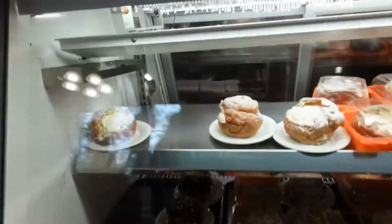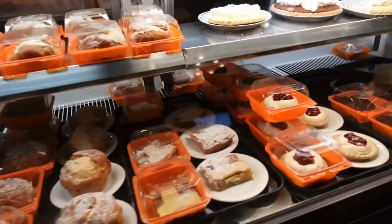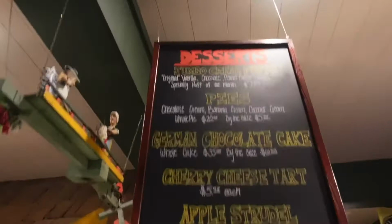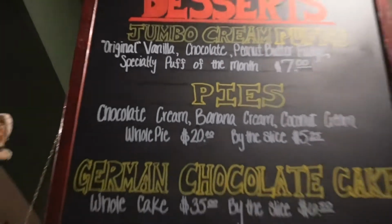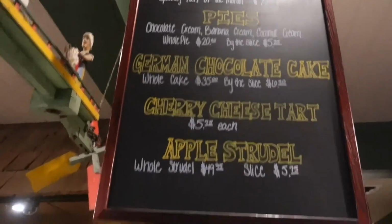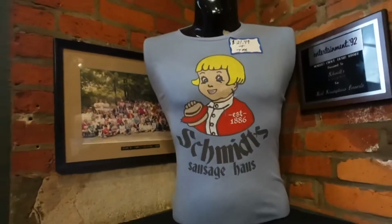Here's their famous cream puffs. Very cool. They also had banquets and meeting rooms for your parties and your corporate events. They have t-shirts.